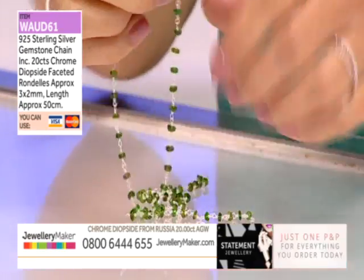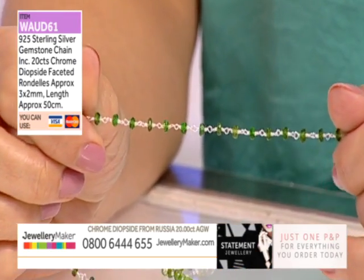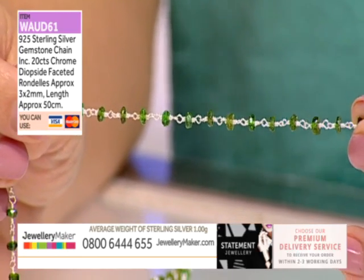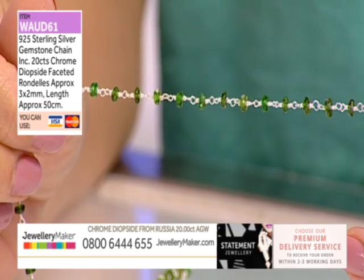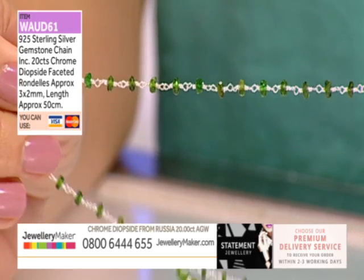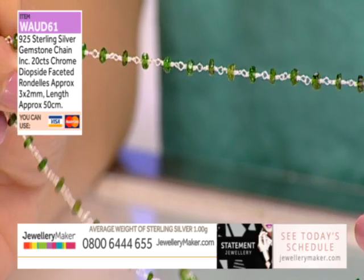If I just hold this strand out, just look at the clarity of these gemstones. Look at the saturation of colour that you have there. Can you believe that Mother Nature created that colour? No help from man, none whatsoever. Now, chrome diopside comes all the way from Siberia, over in Russia.